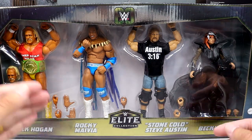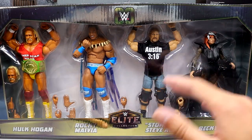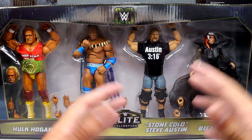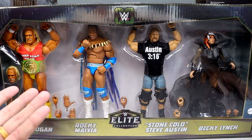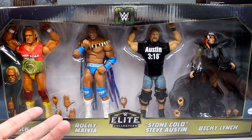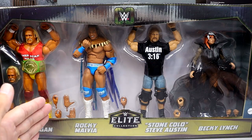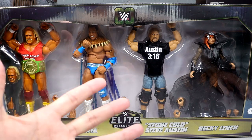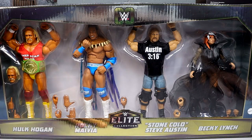I think it's because you have a really throwback Hogan, and then a throwback Rock, and then a modern Austin and a modern Becky. Maybe the choices of attires could be different, and there's a lot of reuse, but we do have some new stuff going on here, which is pretty cool. I did not know the cost of this set. It's like $89.99, I think. Four elites, $22 an elite times four. Checks out. Right about that price.